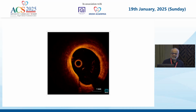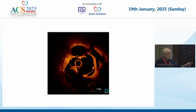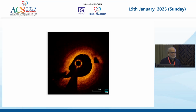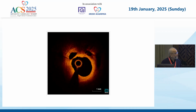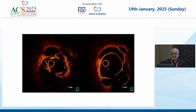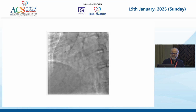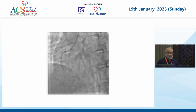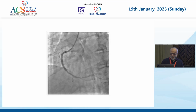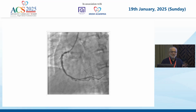It looks very simple. But after pre-dilatation, when I did optical coherence tomography, this was the picture. It is a recanalized thrombus, a very old chronic recanalized thrombus with a honeycomb appearance. So then we fixed it. We fixed it, and then the OCT and the angiographic result was perfectly clean. So sometimes you have to think of it: a patient presenting with a 6-year-old or very old MI and a simple-looking lesion can have a functional chronic total occlusion.